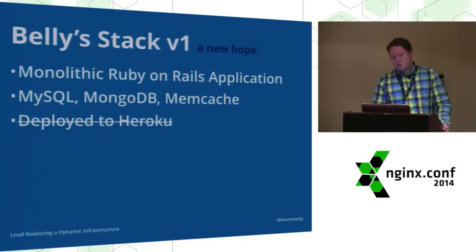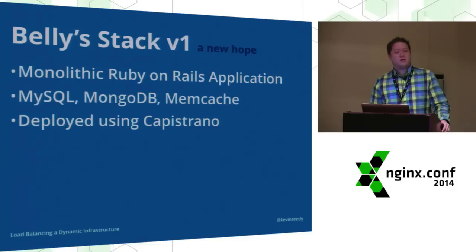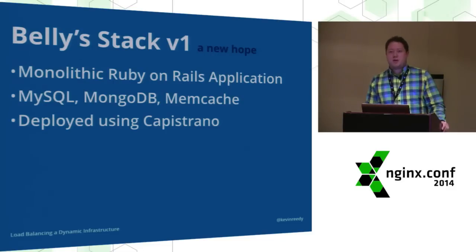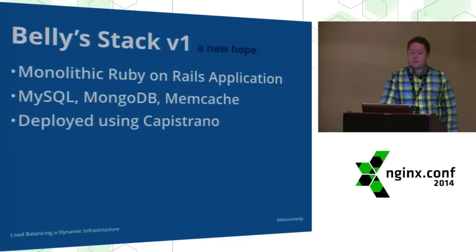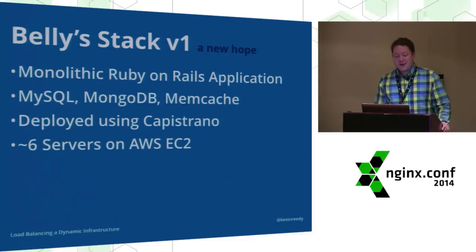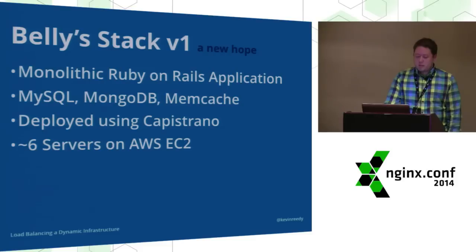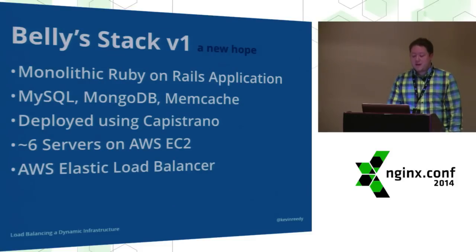So version 1, A New Hope, we decided Heroku wasn't going to meet our needs anymore, so we started deploying something called Capistrano, which is essentially better than a shell script written in Ruby. It helps you deploy things. We had about 6 servers on Amazon Web Services EC2. That was a static number. We would bump it up if we knew there was something big happening, bump it back down if we needed to. And in front of that, we had AWS's Elastic Load Balancer.